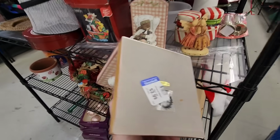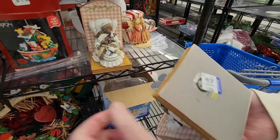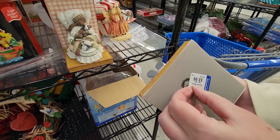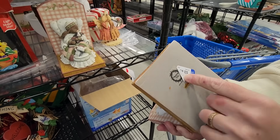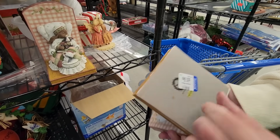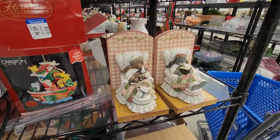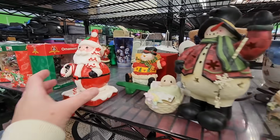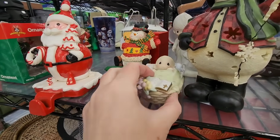Oh, there's the maker. Can you hold the camera? There's the camera there. Wood something. Wood Song Kids. Those are sweet. They're heavy. Thank you. And up here is a Santa holder. Aw, and a little baby in there.